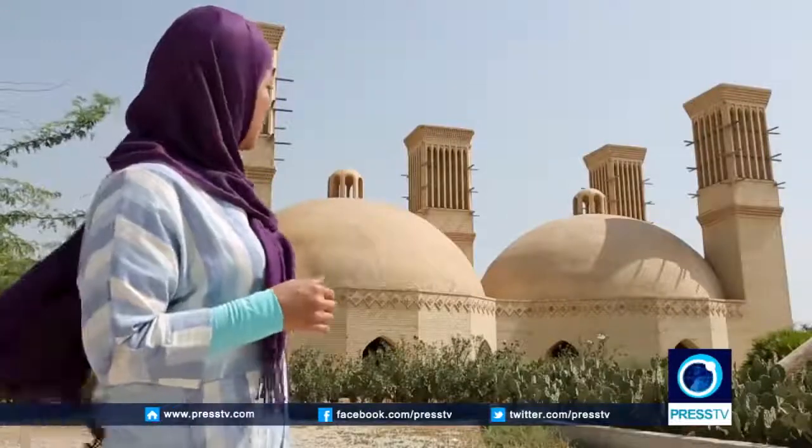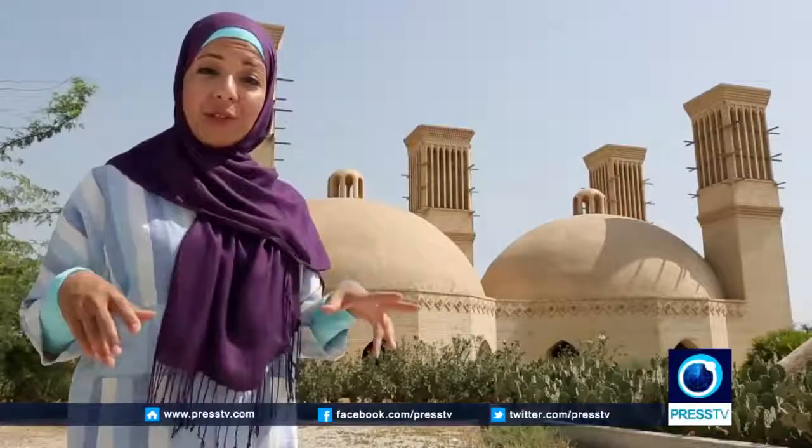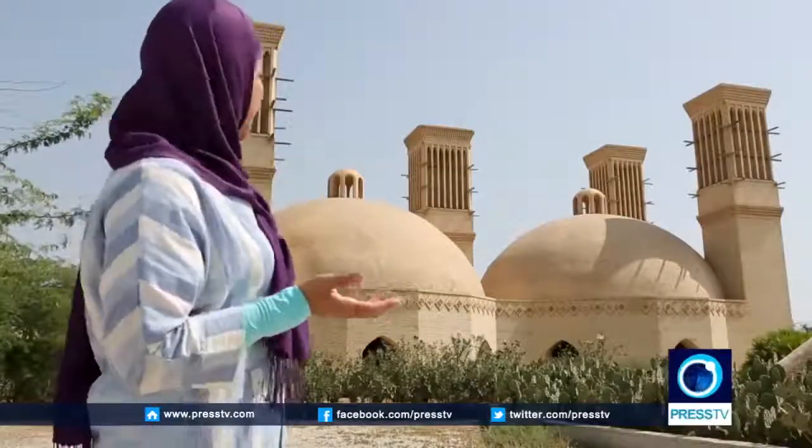When you travel to the island of Kish, there are a couple of must-sees you shouldn't overlook. We're going to show you a few of them, starting with this traditional twin water reservoir. Back in the old days, in islands such as this that are surrounded with salt water, drinkable water was very scarce and they needed to preserve it. So they built structures like this.